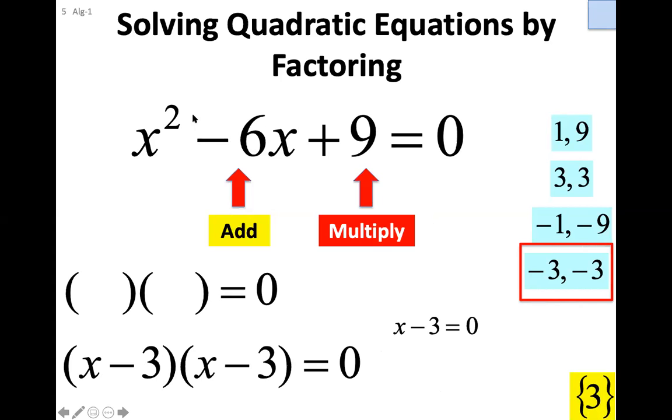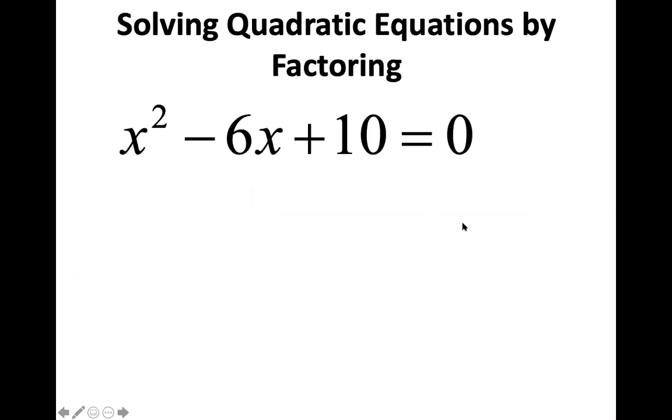And check it out. 3 squared is 9. -6 times 3 is -18. 9 minus 18 is -9. -9 plus 9 is 0. It works every time. It's crazy how easy it is to solve these quadratic equations when they are factorable. Okay? All right, one more.